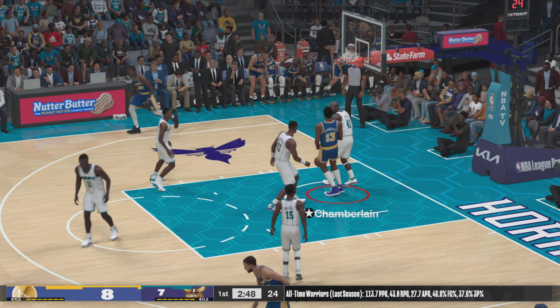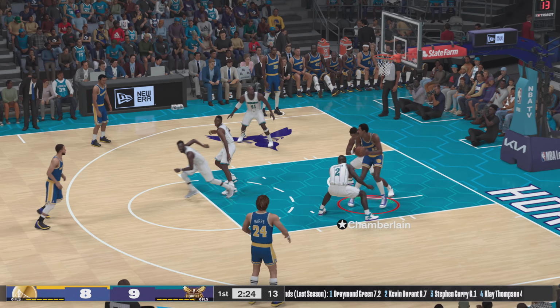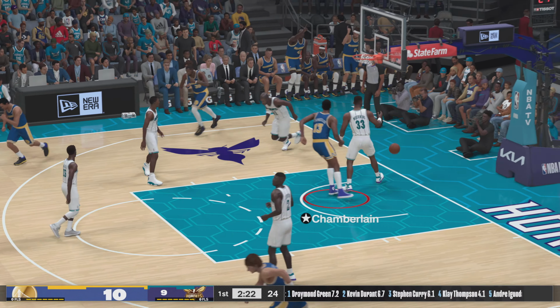Pass to Barry. Looking for Chamberlain. He gets it there. And it's Chamberlain finishing it off. How about the big guy attacking the rim? The throwdowns are loud and emphatic. Offside Jones.